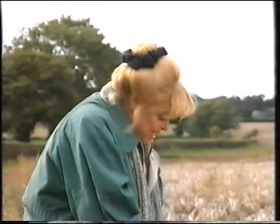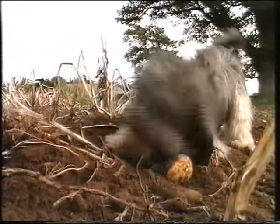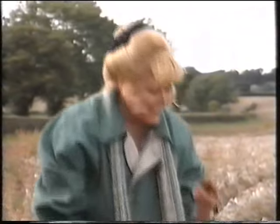It's all right for us to do this, because the potatoes have finished growing and they're all going to be dug up today. There we are. That's what crisps are made from. Potatoes. And this is how they grow.